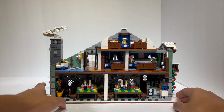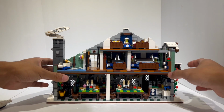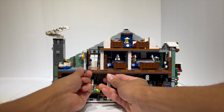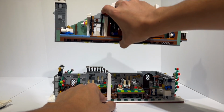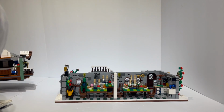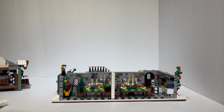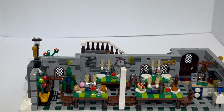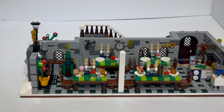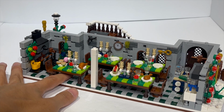Now, moving on to here, you can actually remove the levels similar to a modular building. What you have to do is you just slowly lift this up off the stud there. Be very careful with it, but this entire thing lifts upwards, so you can have full access into the main dining area, which is the lowest level of the building. I'm going to adjust my camera here so we can get a much more in-depth look at exactly what is included on the inside of this building, but this is probably one of the most work-intensive parts of the set.